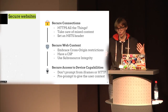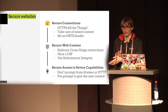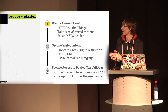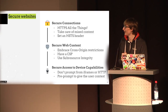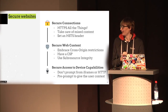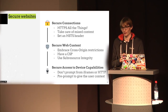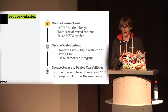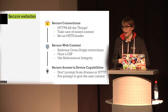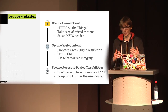Just to give you another quick summary of what we talked about. I would really like to ask you to make sure that all your connections are secured through HTTPS. Please take care of your mixed content, because that's also really dangerous and may break your websites. Set an HSTS header. Be wary of cross-origin restrictions when developing, and be wary when allowing cross-origin access to your own APIs. Have a CSP just to deny inline scripts. Nobody should have inline scripts nowadays.